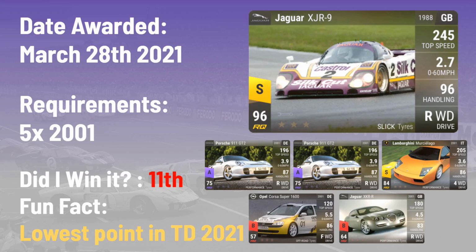I was completely wrong. I think I got like 5 or 6 of the Ford Explorers, and then I got like 2 Jaguar XT. It was absolutely horrendous. Packs didn't give out, and I lost this car. Huge opportunity out of my grasp. So I would say this is my lowest point in Top Drives in 2021 thus far.